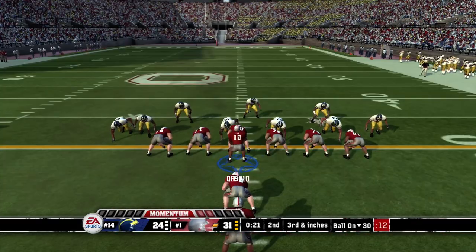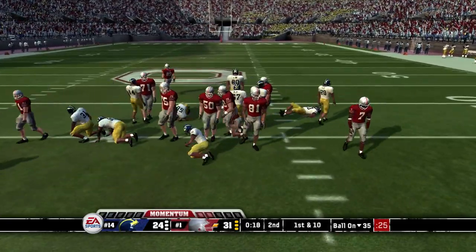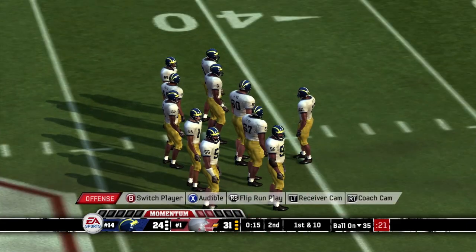The Buckeyes go with the eye formation. They hand it off. First down. First down, and now they have an opportunity to run some more time off the clock. It's first and 10.